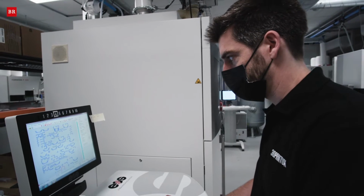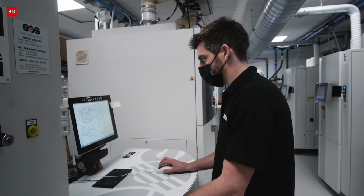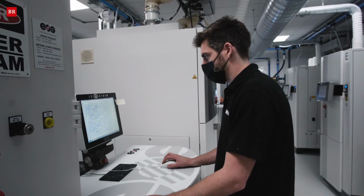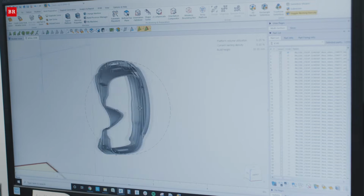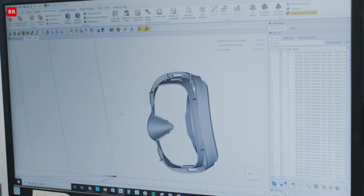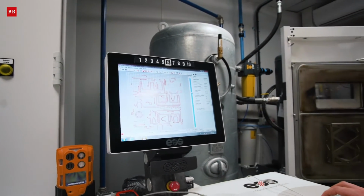Additive manufacturing, as it is correctly termed, is the process of taking a digital model of an item and creating a physical version of it. You do this by generating the file in CAD or 3D scanning, and CAD is computer-aided design. Specialised software then slices it into thousands of very thin layers. The printer then takes that data and lays down the material bit by bit to create a physical part.